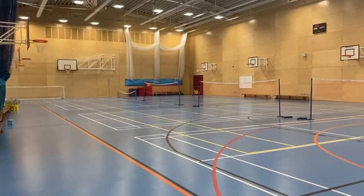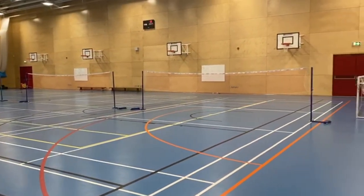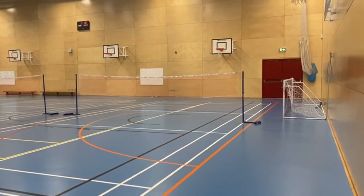This is our sports hall. Obviously, if it's raining or too hot or too cold, we come inside to do lots of indoor sports and especially our basketball.